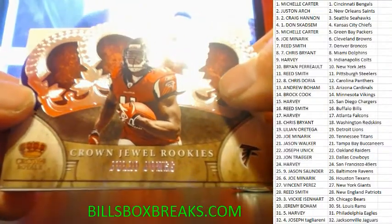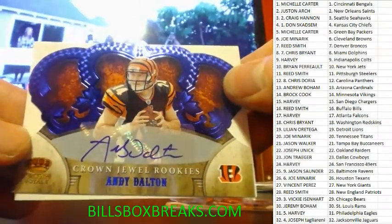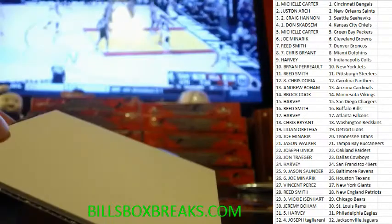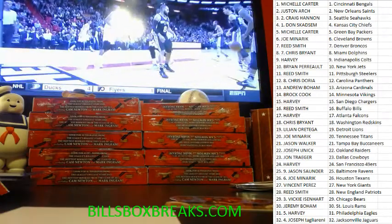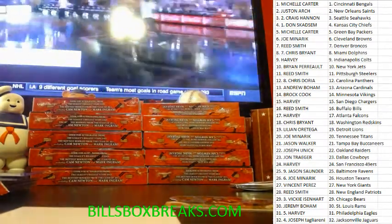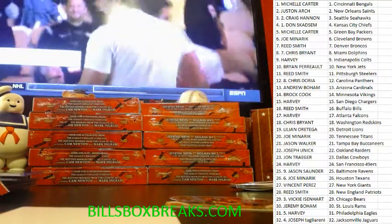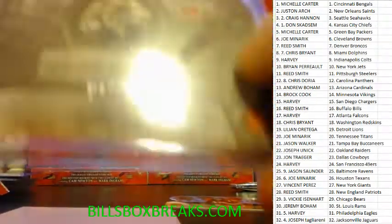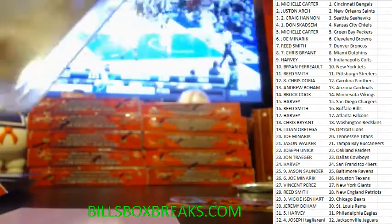Got Julio Jones. Oh, big hit here. Andy Dalton, blue variation, Crown Jewels. That's a beautiful card. Nice one. And that short printed out of 25, number 1 out of 25. Let me stick that in a case. Nice hit. Love the look of these. Sweet card.